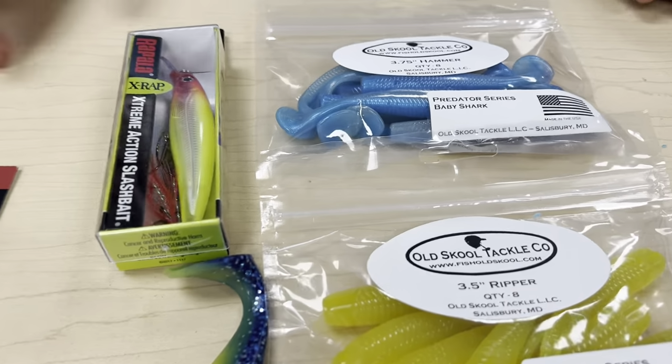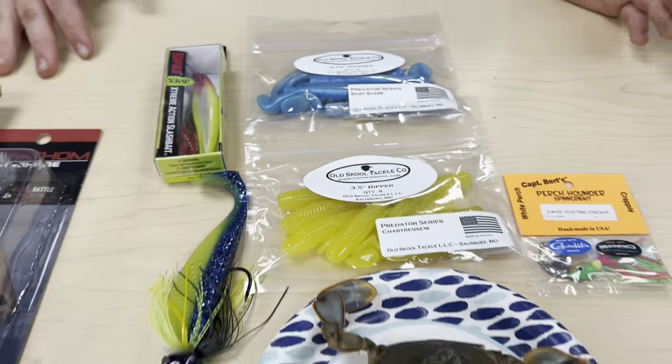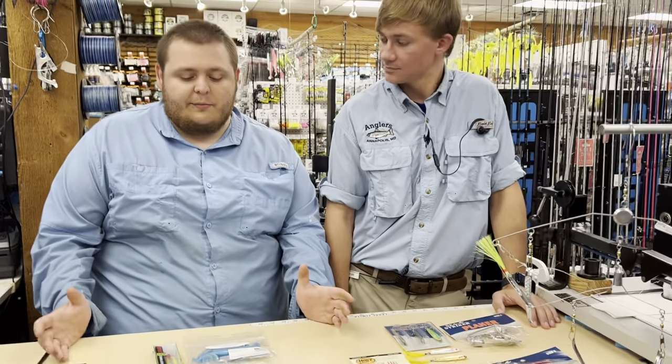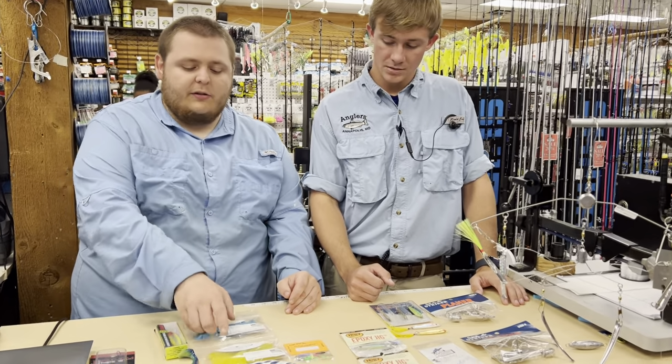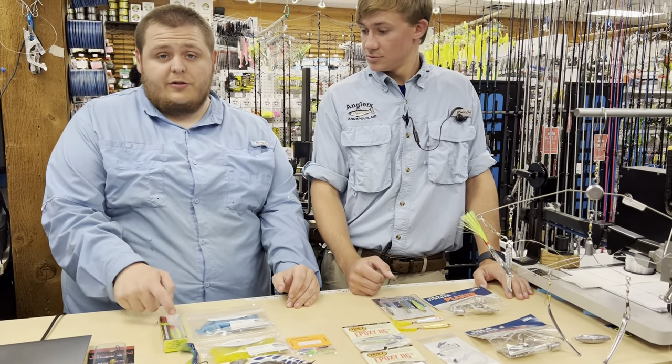But jerk baits are a great one. One thing to keep in mind as far as colors go is we're really fishing the classic colors, but we do have some really dirty water. So stuff that shows up really well in that is going to be this blue or this chartreuse. I got a chartreuse jerk bait that shows up well.